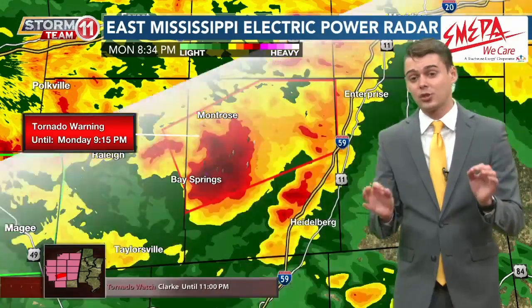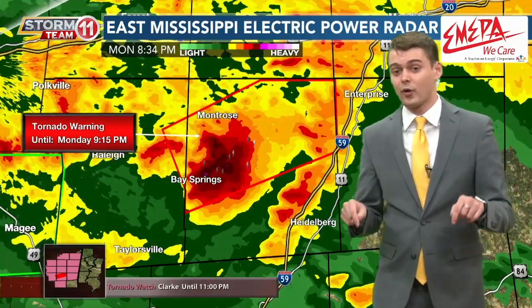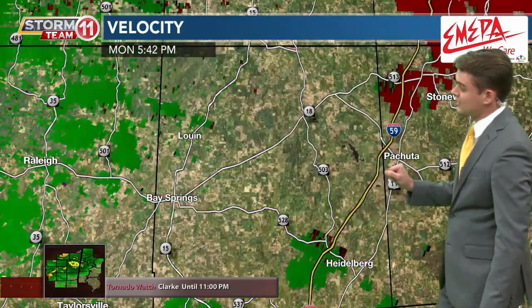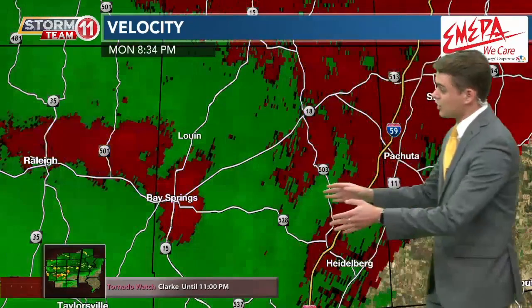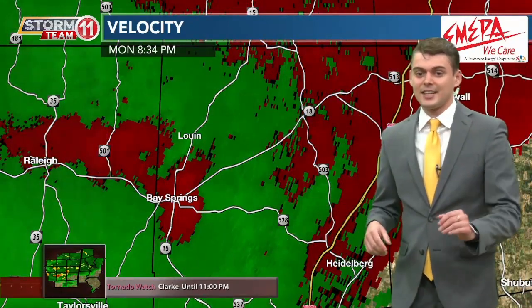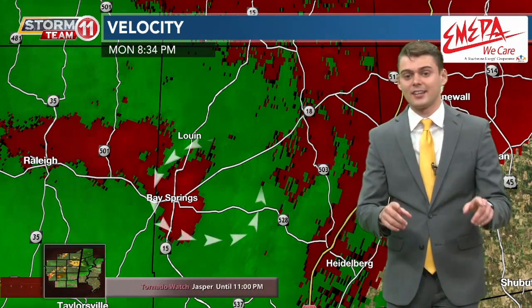So that flash flooding threat on the back end of this is going to be something we're going to be watching out for. But the main threat that we are watching for as of right now is still that tornado threat, continuing to push more towards the northeast. It's looking like that rotation is still just to the east of the Bay Springs area. So we're going to be waiting for that most up-to-date scan to give you the best information on where exactly it's going to be heading.